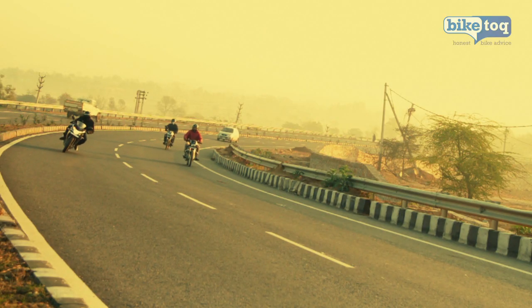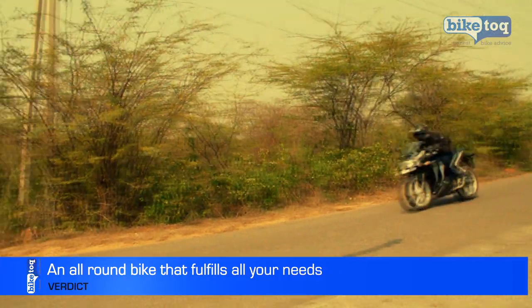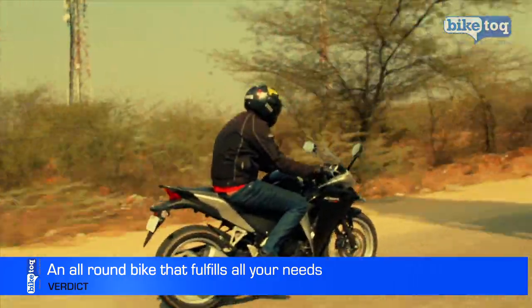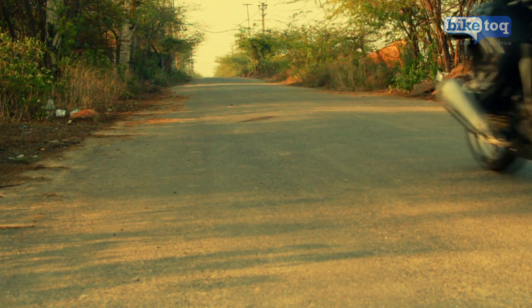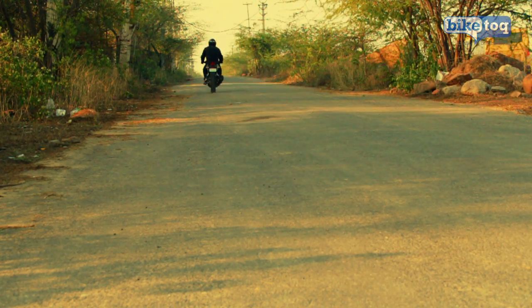If you are looking for a bike that is made just for the track or helps you draw attention constantly, then the CBR isn't the best option for you. But if you're looking for a sports bike that can handle city commutes, be reasonably fun on the track, and yet feel absolutely at home as a tourer, the CBR 250R will do all of that with ease. And while you're at it, it'll plaster a smile on your face from ear to ear.